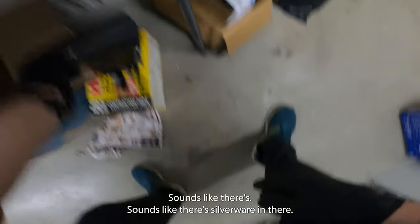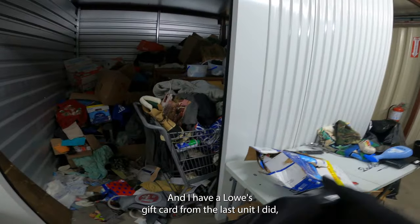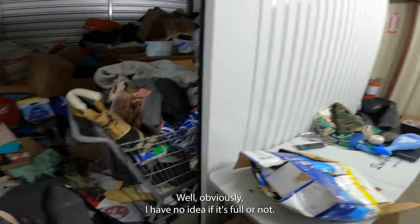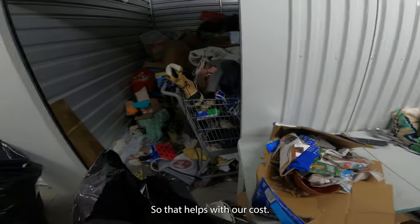Sounds like there's silverware in there. And you know what? We have a Lowe's right next to here, and I have a Lowe's gift card from the last unit I did, and it says $84 written on it. But obviously, I have no idea if it's full or not. So we can check and get some more boxes, so that helps with our cost.